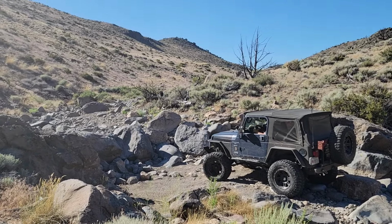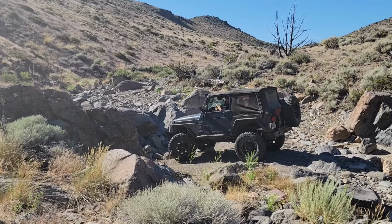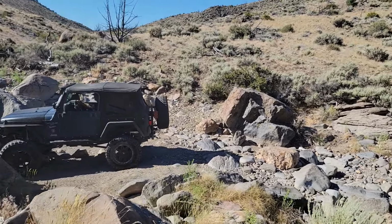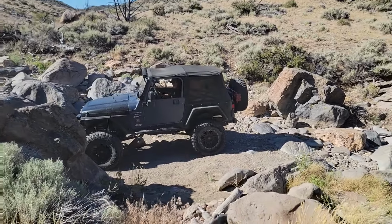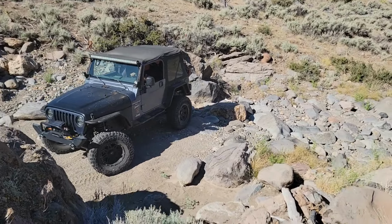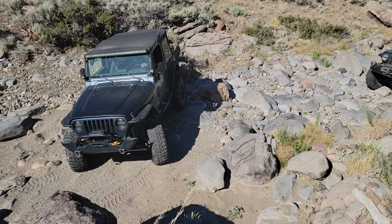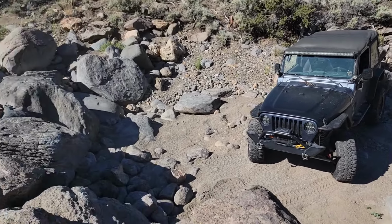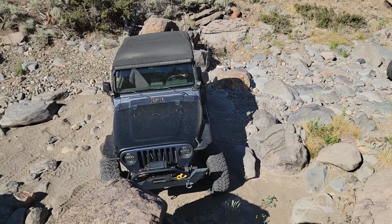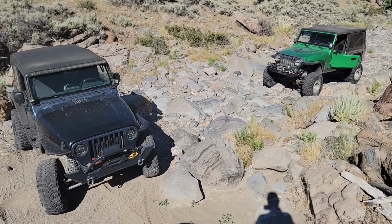It's just the undercut, and we just don't want to risk breaking anything, especially in here. If you break something in here, it's gonna be real bad to get out. So Travis is gonna come up along this way. You see how big the rocks are? They're above the Jeep. They're taller than the Jeep, I should say.